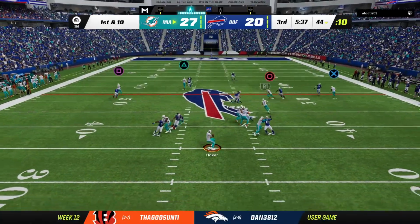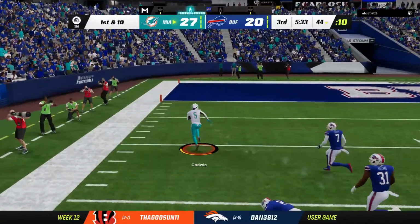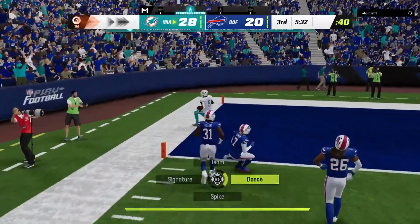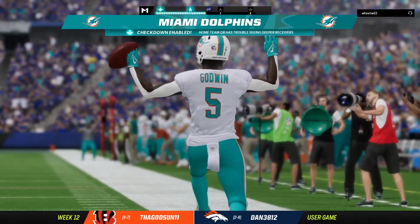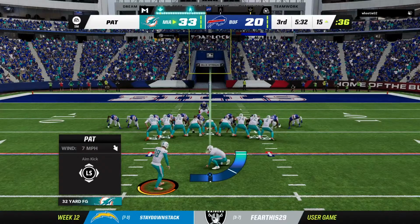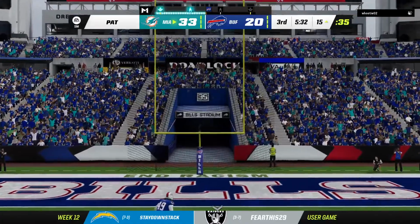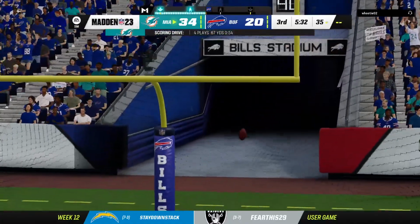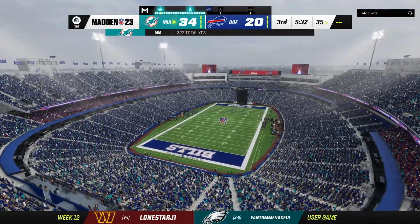They'll look to throw now on 1st down. Looking downfield for Godwin. Well, this is taken in. It's complete. And all the way in for a Miami touchdown. Chris Godwin. Halfway to 100 now with career touchdown number 50. And the Dolphins go up by 2 touchdowns. Extra point by McCann, up and good. And the lead now up to 14.